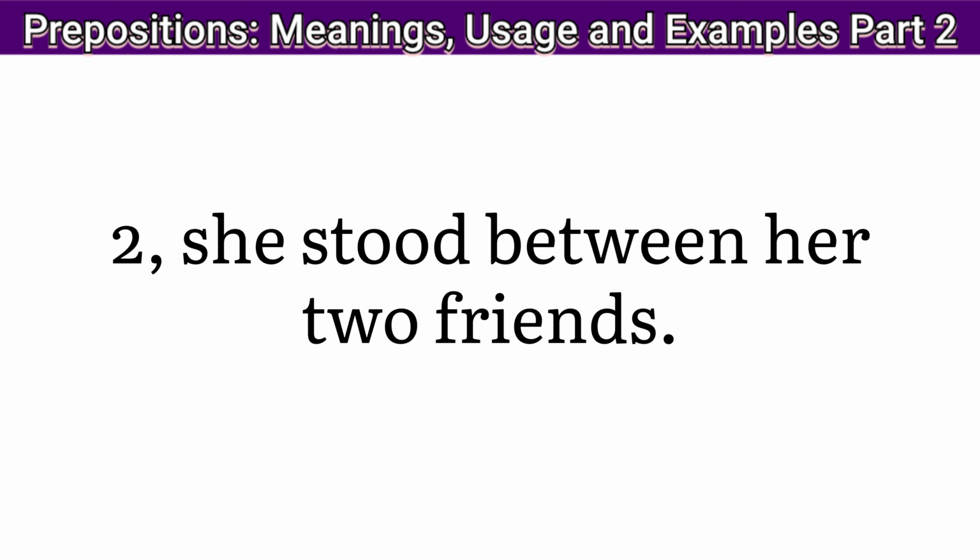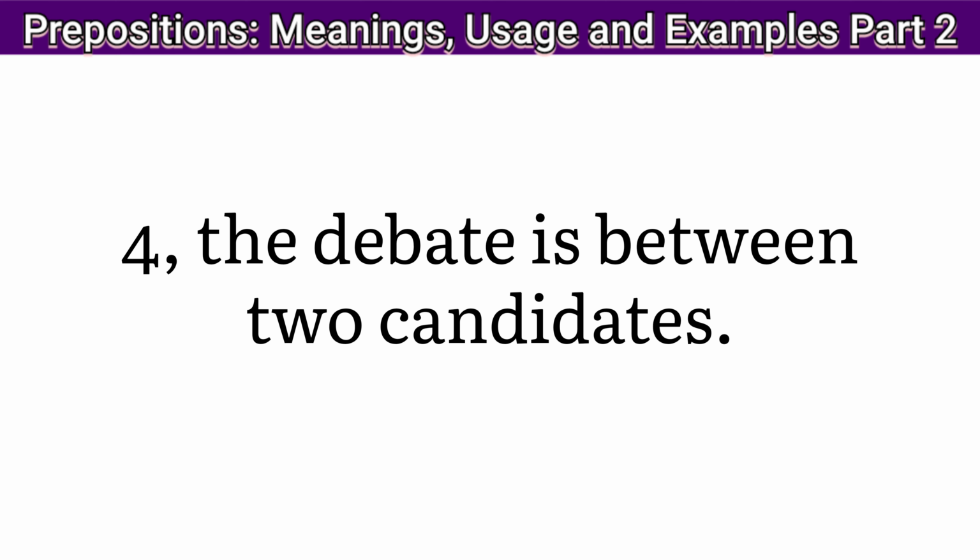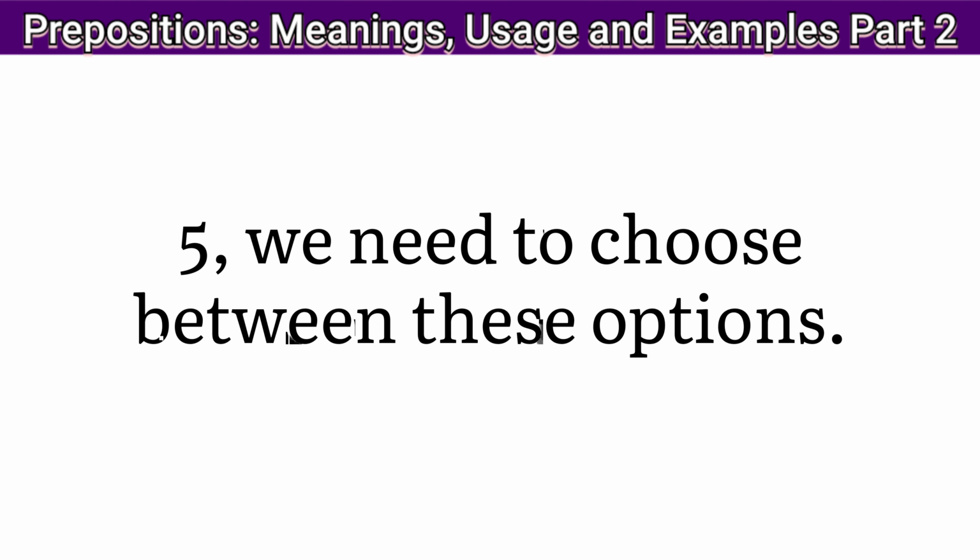2. She stood between her two friends. 3. There's a road between the two towns. 4. The debate is between two candidates. 5. We need to choose between these options.